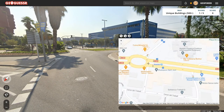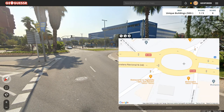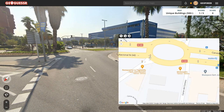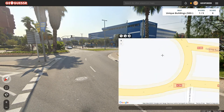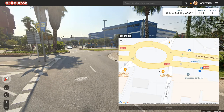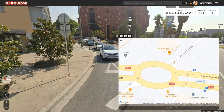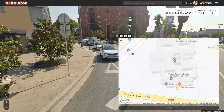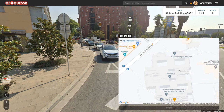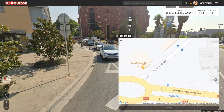Maybe this one right here. We do have a large roundabout. We do have the McDonald's also. Weirdly, I don't really see the tram tracks. But let's see, we have the McDonald's here. So we would be here. Right, that fits. So what we see here is this thing, Walden 7. Yeah, this is certainly where we are.